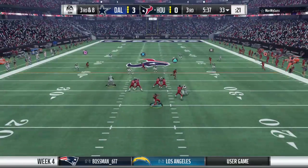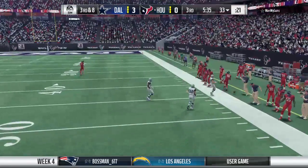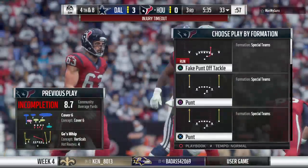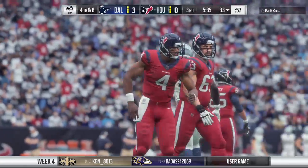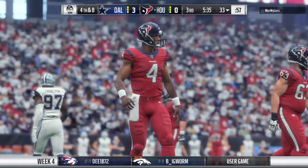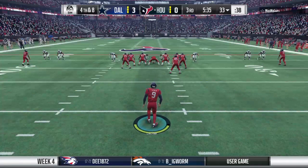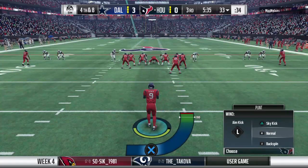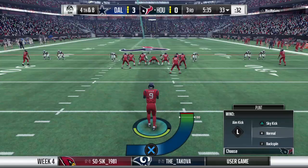A shotgun snap for Watson. A bullet throw, but incomplete. Here's Shane Lechler now, on for his second punt. He'd take a repeat of his first.